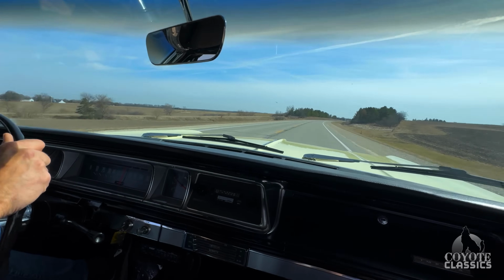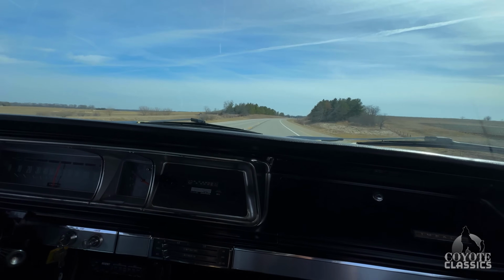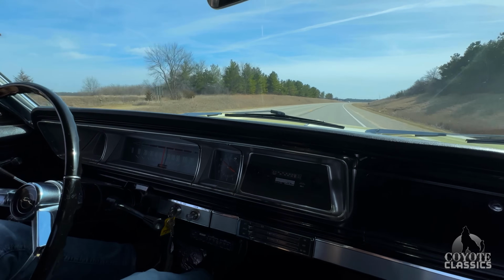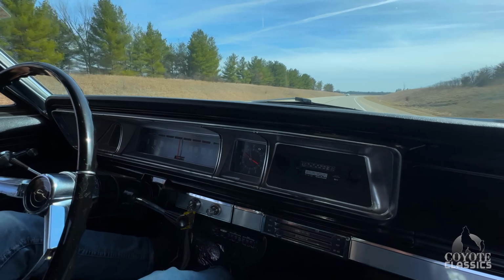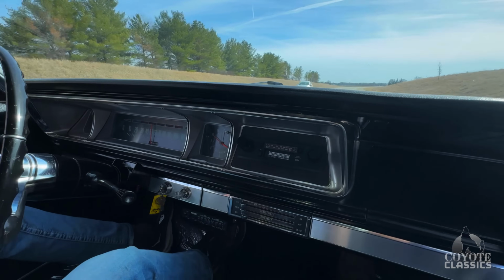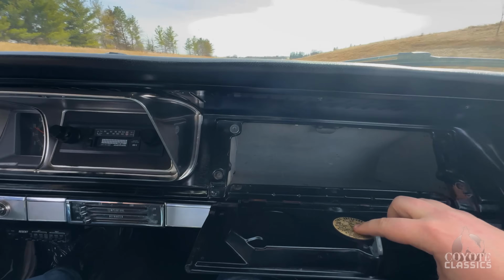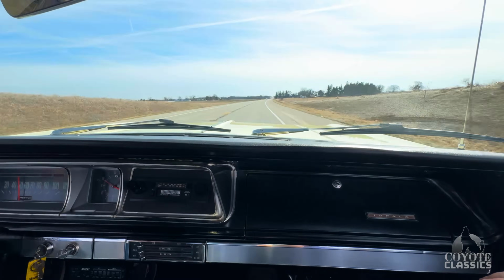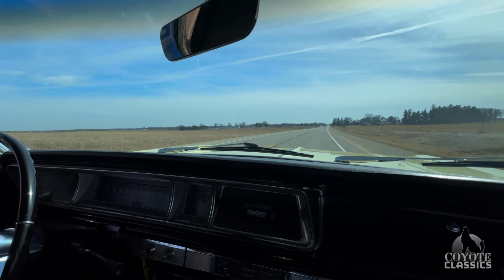Yeah, it drives that nice. This is a sweetheart. It's a great car. Jump in it, drive it, enjoy it. She's definitely an interstate cruiser, even with that Powerglide. The RPMs are still really low, aren't they? Yeah, it's got good gears in it.